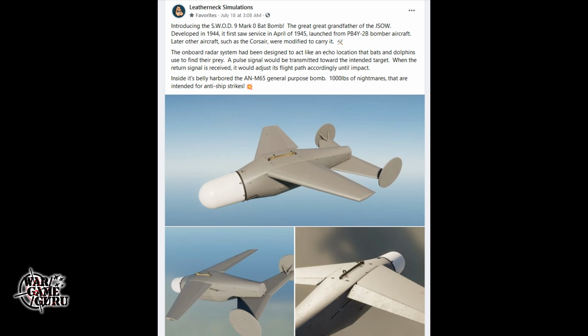All right, the guys at Leatherneck Simulations posted the other day with a little update. Introducing the SWOD-9 Mark 0 Bat Bomb, the great-grandfather of the JSOW. Developed in 1944, it first saw service in April of 1945, launched from the PB4Y-2B bomber aircraft. Later, other aircraft, such as the Corsair, were modified to carry it. Of course, that's where they're going with this, right? The onboard radar system has been designed to act like the echolocation that bats and dolphins use to find their prey. A pulse signal would be transmitted toward the intended target.